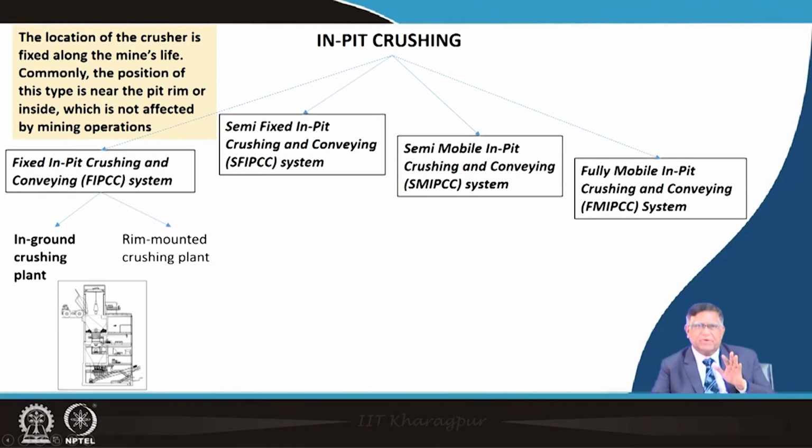We will be discussing how the crusher is placed on a rim. The crushing takes place at 2 levels, and then the material is given to a conveyor belt, and from that conveyor belt the material goes onward.